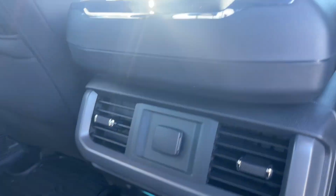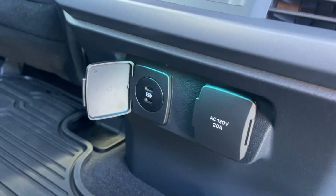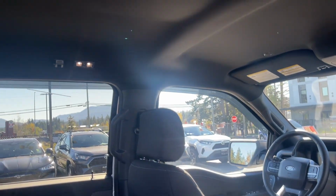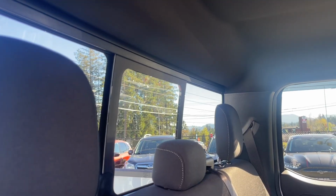Slim pockets on the back of the front seat. A couple of cup holders. You've got your outlet located here, the 12-volt. Air vents. Down below, you're seeing that ambient lighting, that's that little blue glow. USB outlets plus the 120. Grab handle on the driver's side, lighting and hooks. And in the back, access to a power sliding window with rear defrost.